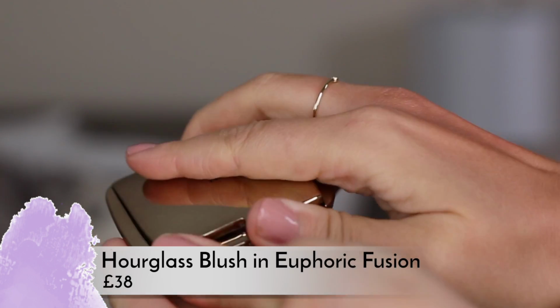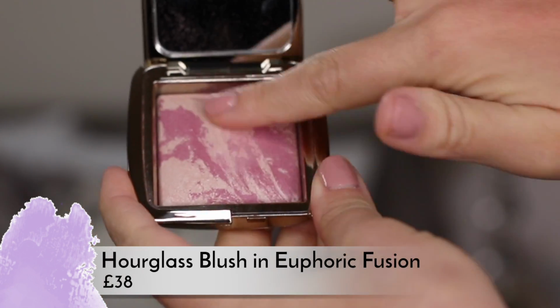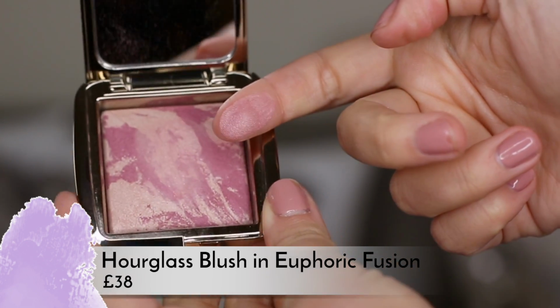This is a gorgeous pinky mauve. It's exactly my kind of colour, like it's a girly pinky kind of colour, but it's just so flattering and it just makes you glow. It literally looks gorgeous. So these are coming out this month at Liberty's. They'll also be online at Space NK and Net-a-Porter, and everywhere else that sells Hourglass. I think they're not exclusive.